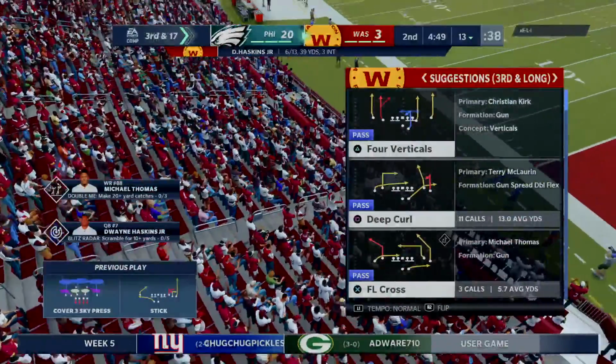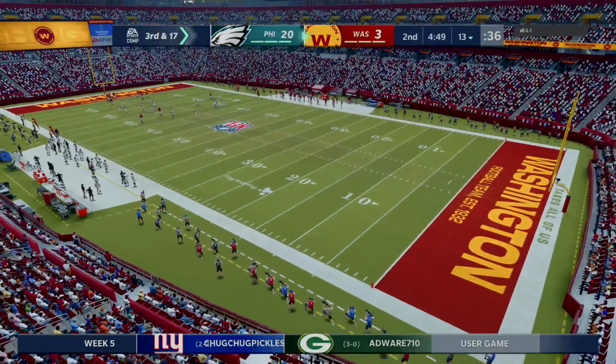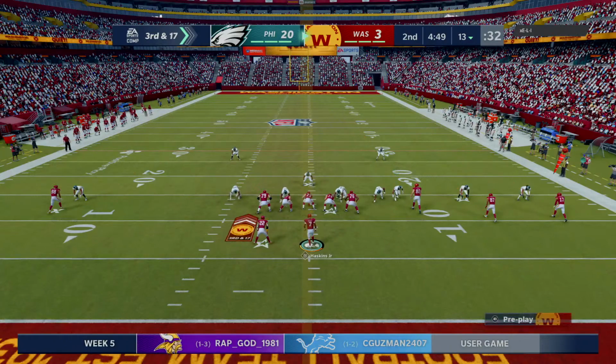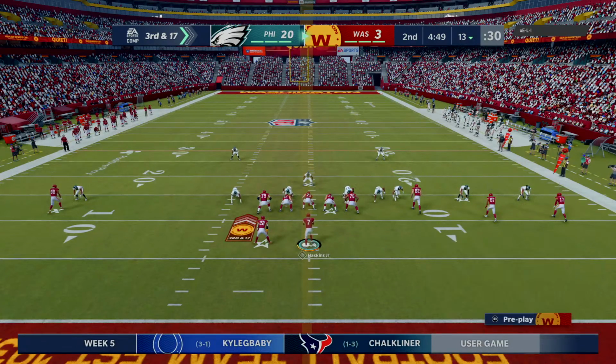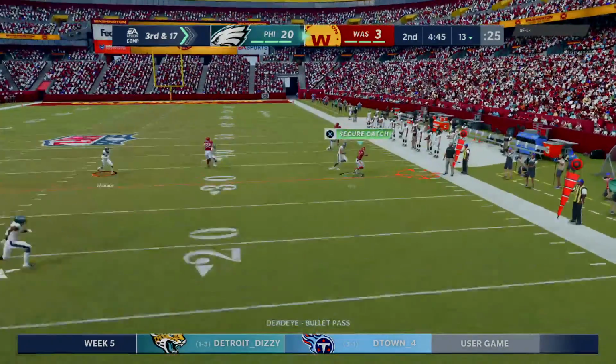And that one almost intercepted. Far too loose with the football here. Nearly a 4th pick. And it's 3rd down and 17. 52's the mark, boys. 52. Watch the slant. Watch the slant. Watch the slant. Out of the shotgun, Haskins.